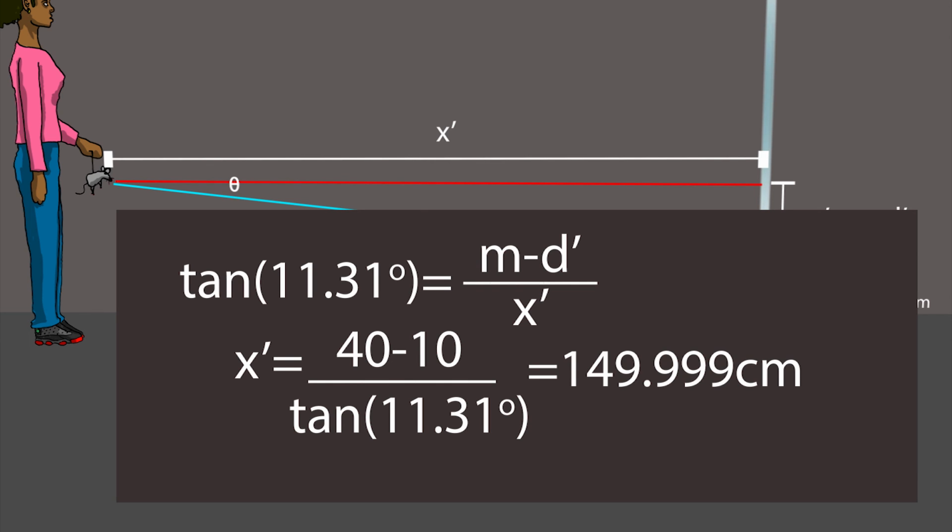The question asks for how far from their previous position the person would have to move, so we can subtract x prime minus x to find the answer, which is 100 centimeters.